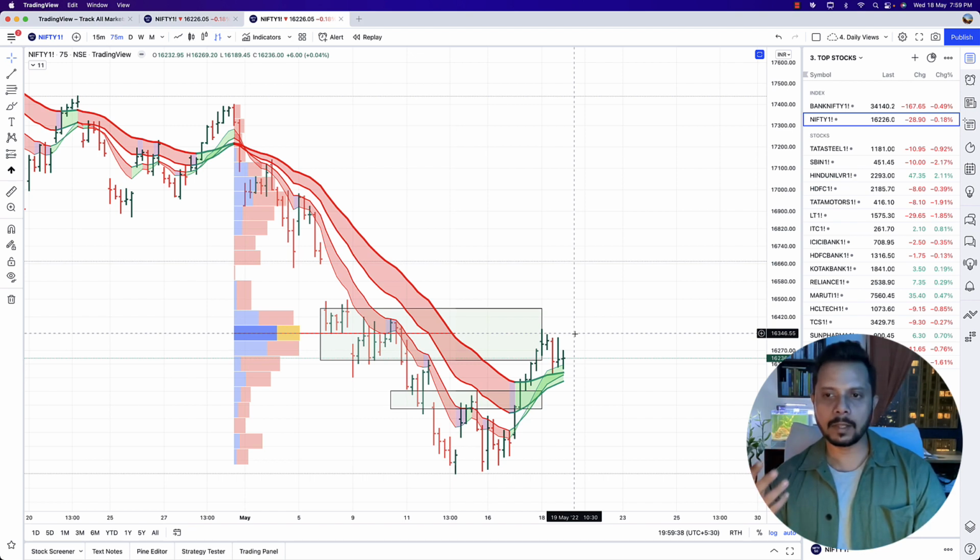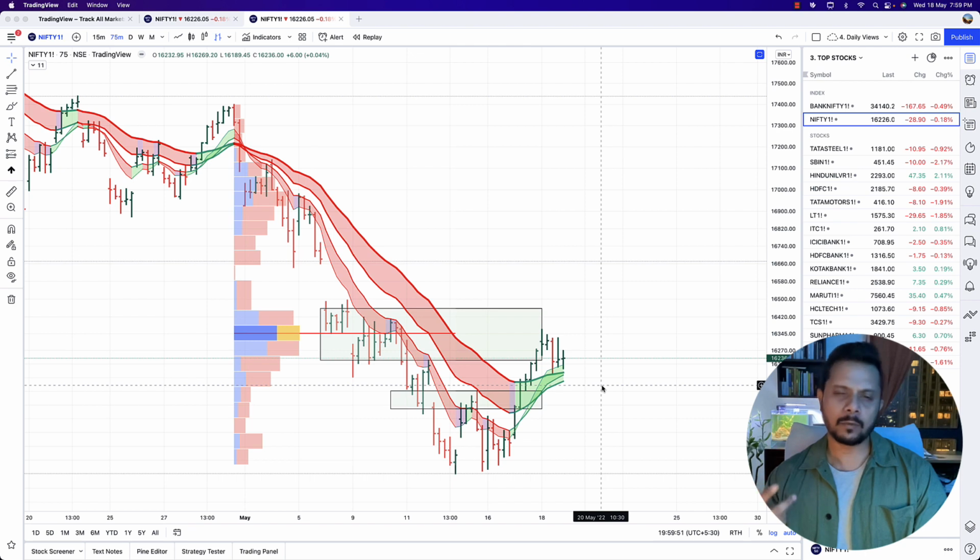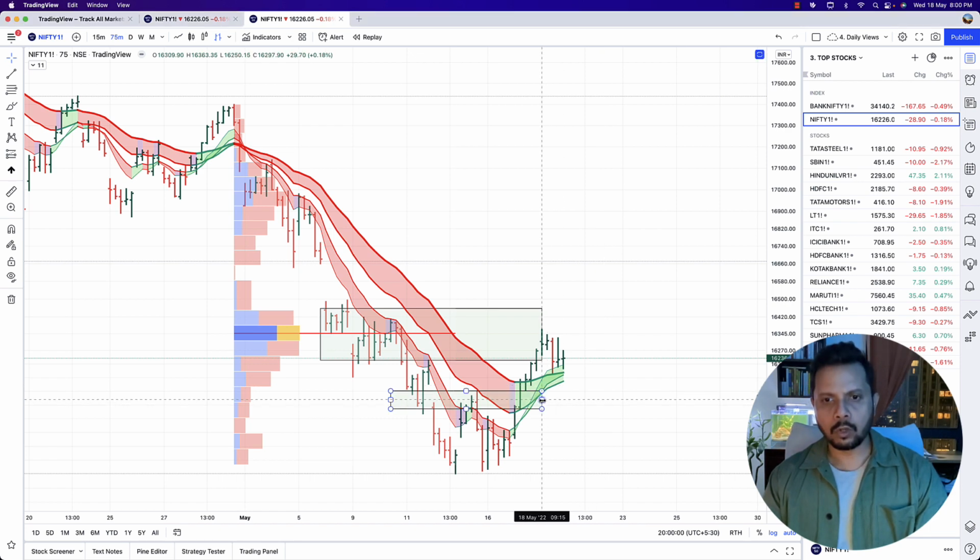We also took a call that on the downside, Nifty psychological 16K, 16,100 should act as your short-term support. And as long as this range holds, we can still expect that this bounce back can extend further up. So for the Nifty, we should continue to hold on to that view.